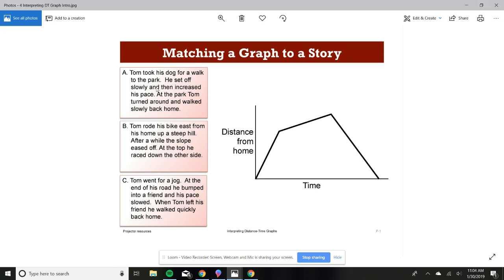Well, let's take a look. He took his dog for a walk to the park. He set off slowly and then increased his pace. Well, that can't be because over here it shows that he started off quickly and then decreased his pace because the slope got lower. So it can't be A.